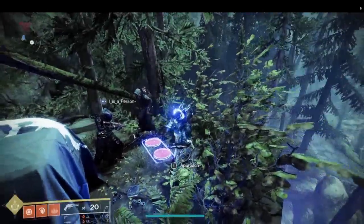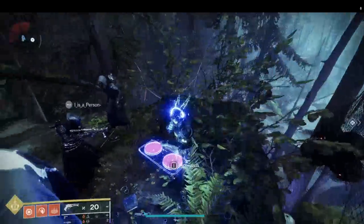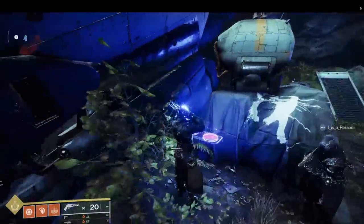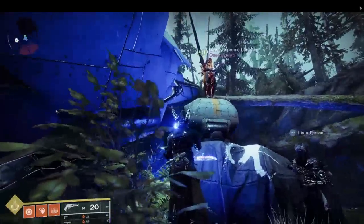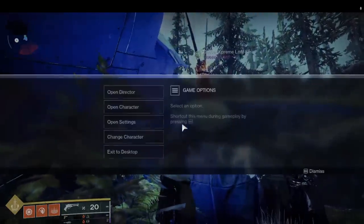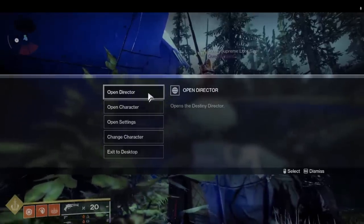Gonna head over to the tower really quick. I got my buddy Sinister, I think, hanging out with me today. I don't know where he ran off to. I know he's somewhere, but... oh, there he is. What's up, Sin? Check out a few things at Iron Banner and Banshee 44.